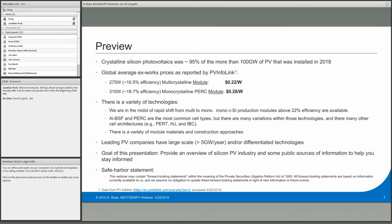A preview of what I'm going to talk about today. The topic is crystalline silicon PV, and that was 95% or so of the more than 100 gigawatts of PV that was shipped and installed last year. So this is obviously a very broad topic. So I'll try to give you the overview of it and give you some ideas of how you can delve deeper.